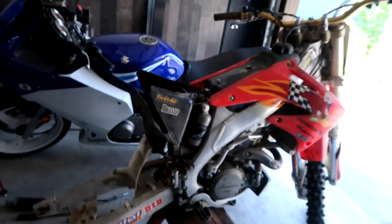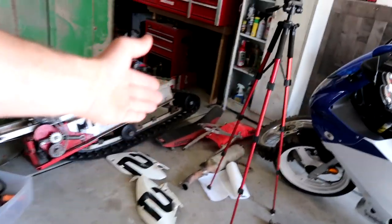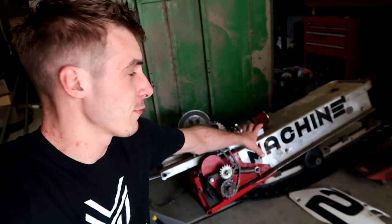Today, the Honda is still in pieces from the last ride. We have to do something about that. We have the pieces right here. I believe all the pieces. It's had the snort track on it for quite a bit. However, Jake the Toilet Snake tore this thing apart, so if he lost some parts, it would not surprise me.